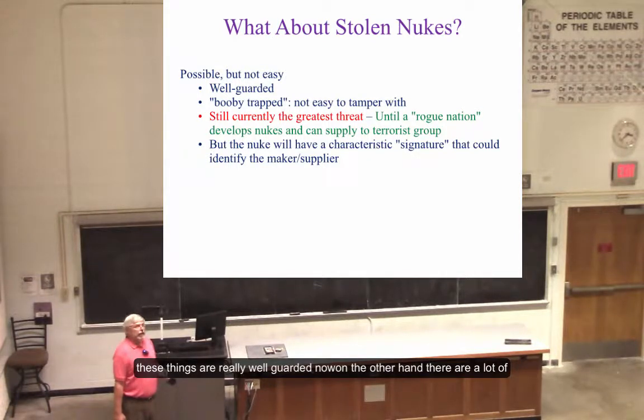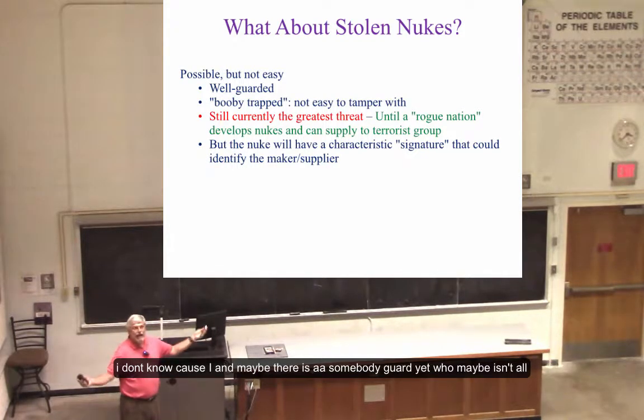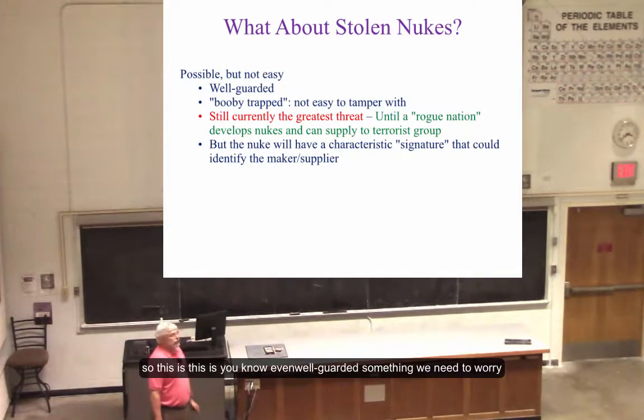On the other hand, there are a lot of weapons that are not accounted for. It could be sloppy bookkeeping, but there could be some weapons sitting around in, I don't know, Kazakhstan, and maybe somebody guarding one who isn't all that trustworthy and is willing to sell the bomb if he could get enough money to buy some island in the Pacific and live happily ever after. So even well guarded, this is something we need to worry about.